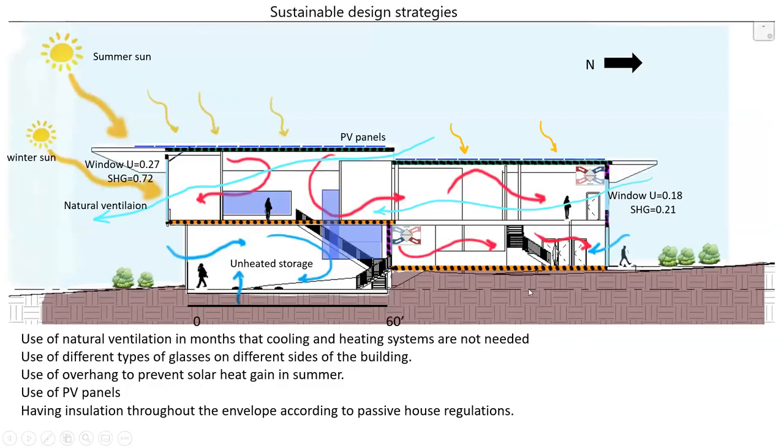So here's the summary of the design strategies. There are PV panels on top of the roof. There is an overhang here that prevents the summer sun from heating up the building through this glass here, but we can still gain some heat in winter.